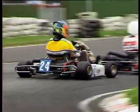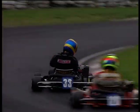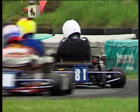And finally it's to Rotax Max with the blue and white numbers. There's a massive entry here at the Kartmasters, so expect some fantastic action from these 125cc water-cooled 2-strokes as the very best UK drivers battle it out for the coveted GP title.